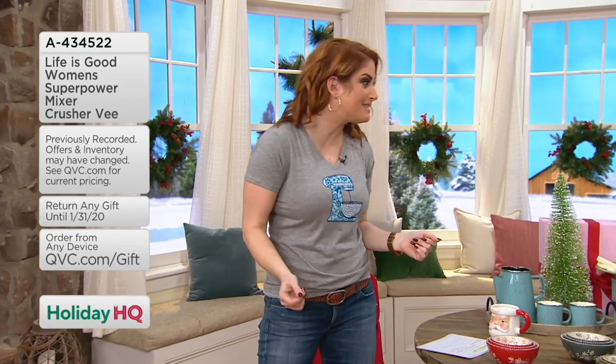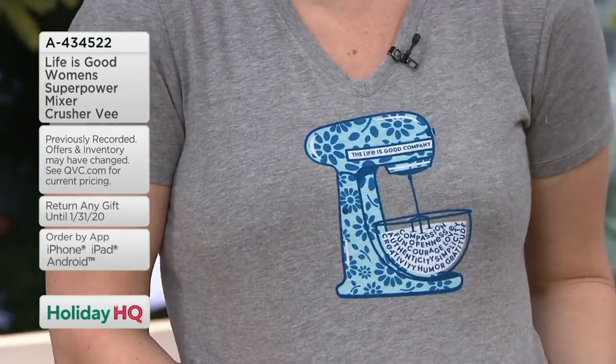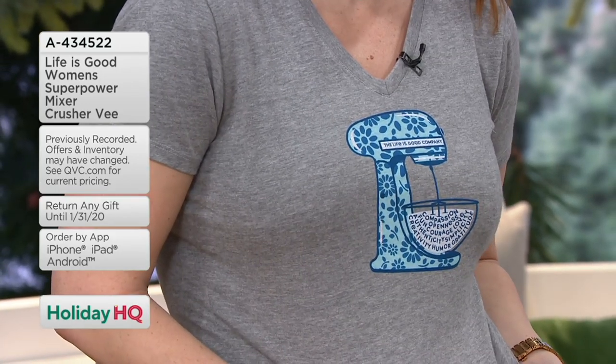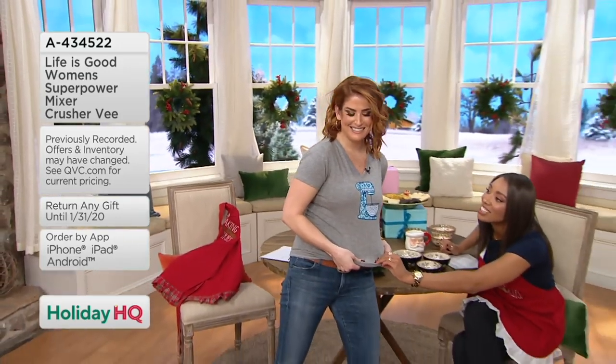And every time, yes, every time you wash it, it gets cozier, it gets softer. But this, right out the gate, feels just like that. And it has a great empowering message as well. And that's what Life is Good is all about. It actually says, read me. Sorry, the Life is Good company.